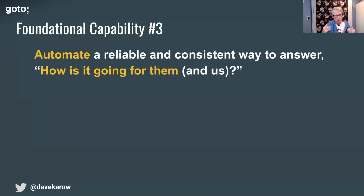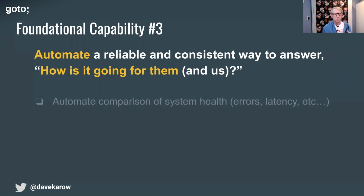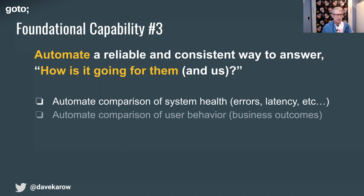Remember, LinkedIn did choose to automate how's it going, but it took them a while to get it working right before they could really trust it. So you want to focus on two things, really. One is how's it going for us? That's the system health things, like are there errors, latency, et cetera. And how's it going for the users? Are the users doing more of what you want, right?